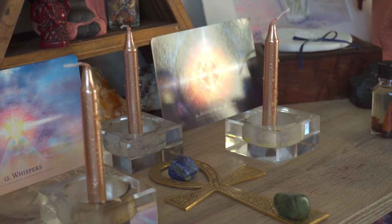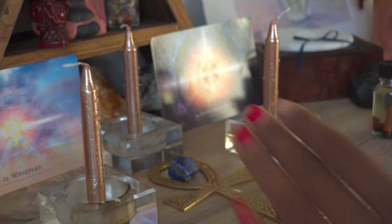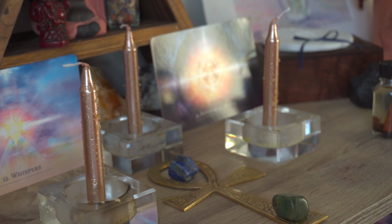I've also been guided in this spell to add milk and honey to my candle mixture. It is paying homage to that famous land of milk and honey verse, being a metaphor for heaven, a life free of lack, of abundance, lush greenery and love in all its forms.